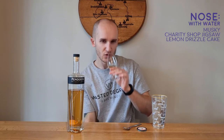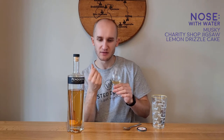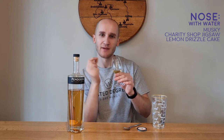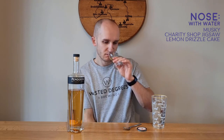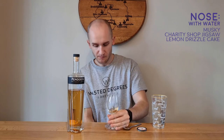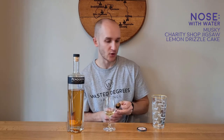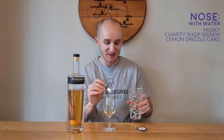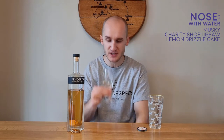It's now like a lemon drizzle or lemon sponge cake. Not as lemony on the nose, but more of the cake element, nice and sweet, cakey, but a little touch of lemon. I'm just gonna try a little bit of the palate, and I might add a bit more water. The palate's much the same, unfortunately. I was hoping this was gonna be a complete change of direction, a complete U-turn, but the palate's still the same.